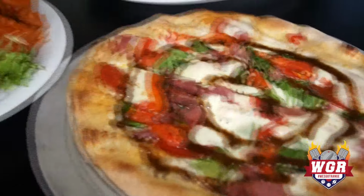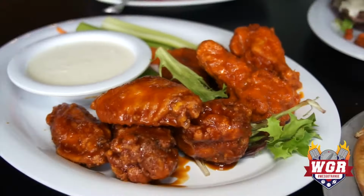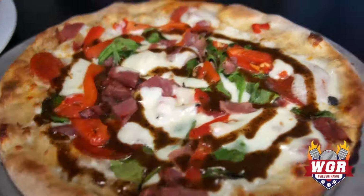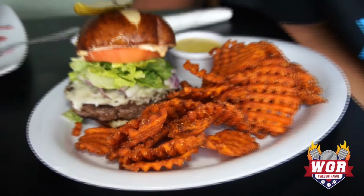Here with my man Damione Lewis, former NFL defensive lineman and also an esteemed member of the U, the Miami Hurricanes. We got some marvelous food right here, Damione. We got some chocolate cake. Now, let me get this right. We got buffalo and truffle wings. We got a Godfather's pizza. Who knows what all is on this? There's so much stuff. And then we got a pretzel burger here and some sweet potato waffle fries.